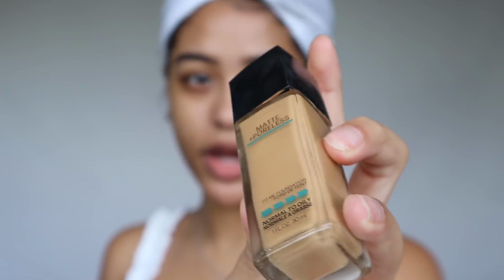All right y'all, I already primed my face and stuff. Y'all know I just do that beforehand because girl, too much time. This girl right here, the Fit Me, I think mine is 332. Girl, don't quote me because I don't know if that's still my color now.